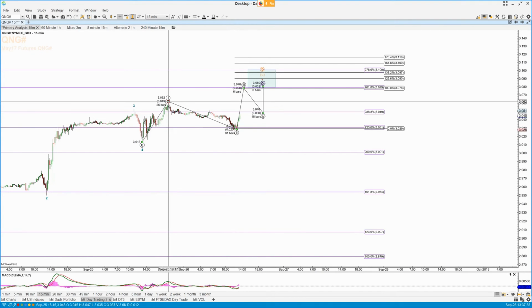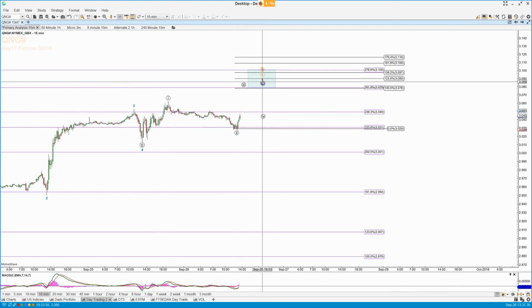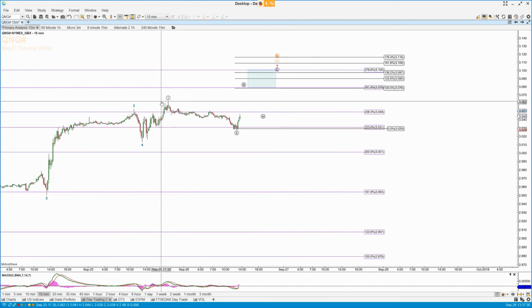So the low we've just seen would be the 2. So you've got an ABC 1, 2, and we're going to go 3, 4, 5, and I'll tidy this up a bit later, but it will come up here. There you go, to around the 3097 area, and then down again in NG.